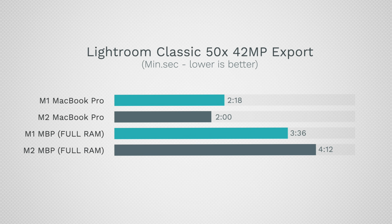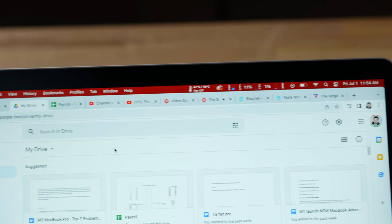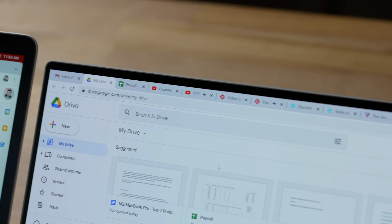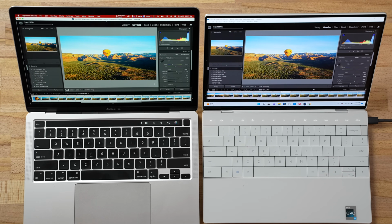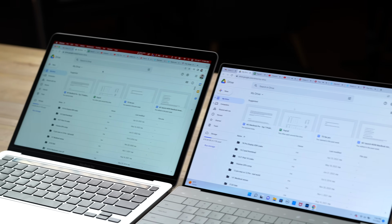Now that base machine also slowed down to 4 minutes and 12 seconds when we had the 8 gigs of RAM full and we were in swap with 10 web browsing tasks open. So let's go ahead and open those same exact 10 web browsing tabs in Google Chrome on both machines. All right, now let's jump back into Lightroom Classic and let's see how these machines compare when we have a setup where we are using Chrome and we have different things open like we typically do, and how the responsiveness is.